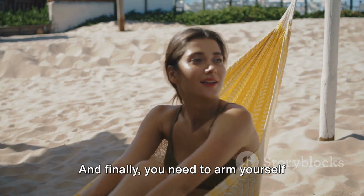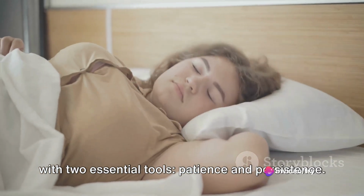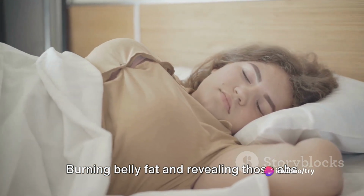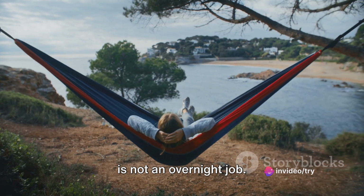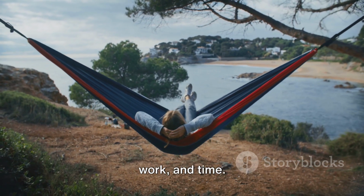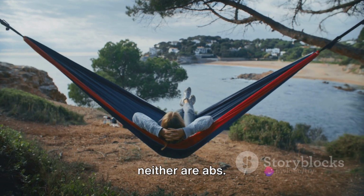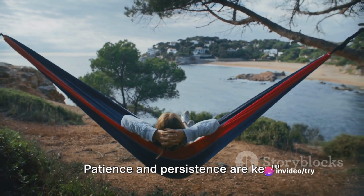And finally, you need to arm yourself with two essential tools: patience and persistence. Burning belly fat and revealing those abs is not an overnight job. It's a journey that requires dedication, hard work, and time. Remember, Rome wasn't built in a day, and neither are abs. Patience and persistence are key.